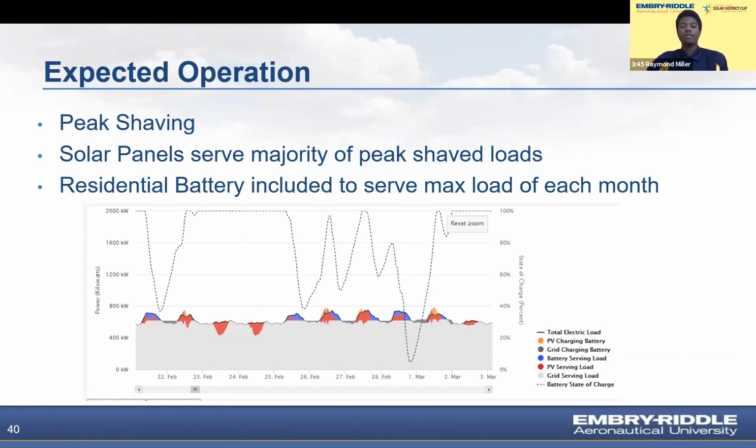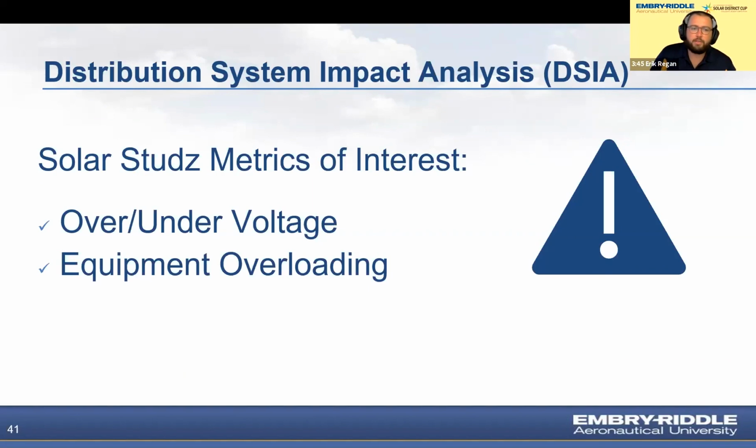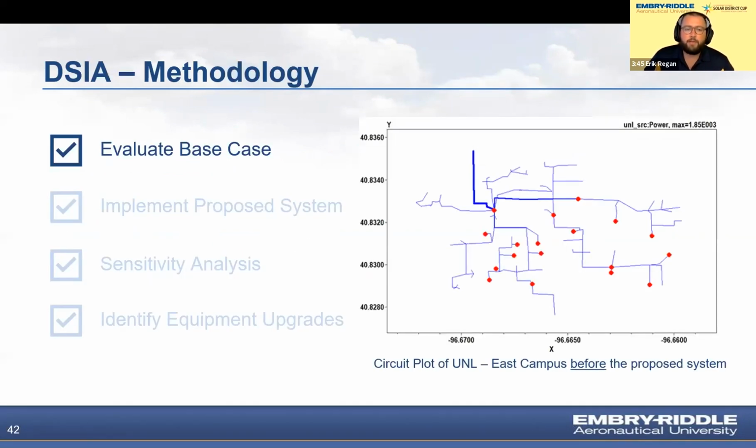to peak shave. So when conducting our distribution system impact analysis, our two main metrics of interest were voltage constraints as well as equipment overloading. Voltage regulation is an important power quality key performance indicator because violating voltage constraints causes things like insulation damage, reduction in equipment lifetime, as well as increase in operation and maintenance costs. And we also wanted to avoid equipment overloading because frequent overloading of electrical equipment can lead to premature aging and reduced lifespan.